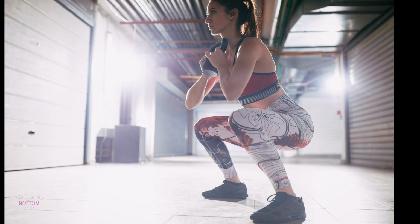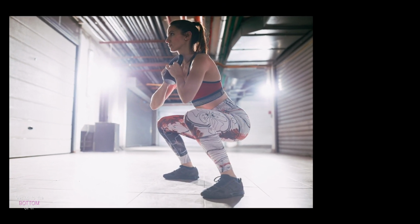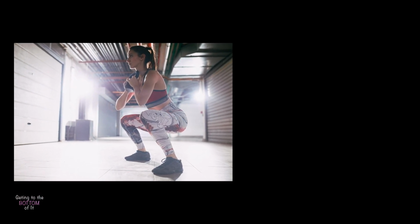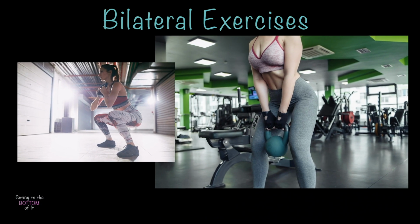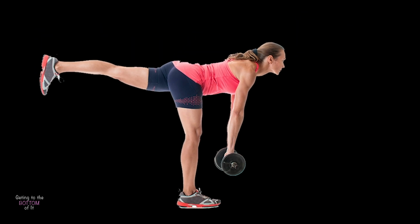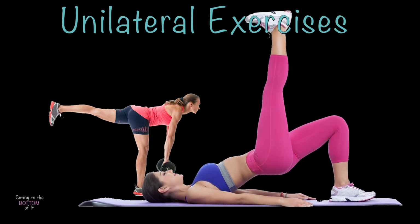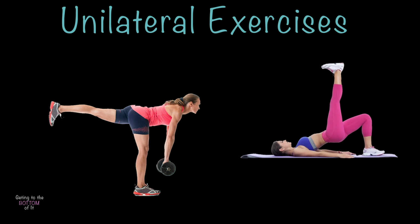Now that we have the warm-up behind us, let's start the strength exercises for getting to the bottom of an advanced program. The first set of exercises that Gina will perform are what we call bilateral, or done with 2 feet on the ground. This will allow Gina to maximize the weight she can lift to elicit a growth response in the muscles. The next set of exercises that she will do will be performed on one leg or unilaterally. This can limit the amount of weight she can use, but can really target and burn the glute or buttocks muscles.